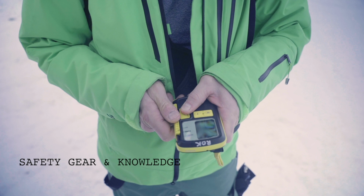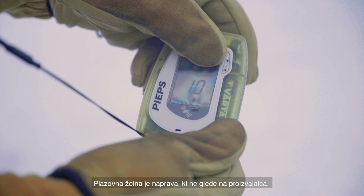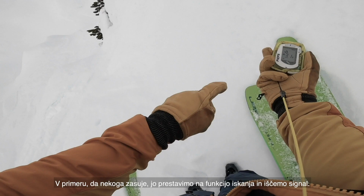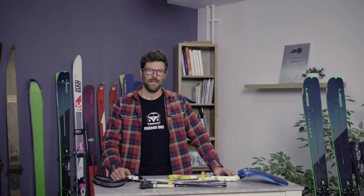Just like wearing underwear, we need to have our avalanche safety gear with us all the time. So a beacon is a device that, no matter the manufacturer, transmits and receives the 457 kHz signal. When we are in the mountains, we have it in send mode and it silently beeps all the time. In case someone gets buried, we turn it into search mode and look for the signal. Here we come to the second tool.